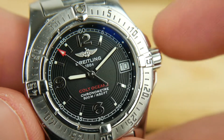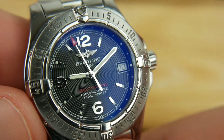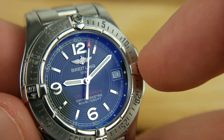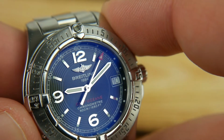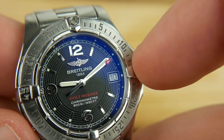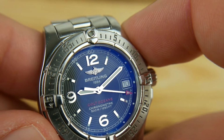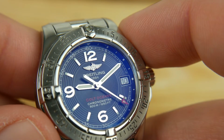We go to set the time and the date doesn't work. It keeps getting stuck between numbers. Reach out to Crown and Caliber. They say, no problem, send it back. After a quick analysis, they say, hey, we can fix it and have it back to you in a couple of weeks. I expressed my concern. Breitling is very stingy with parts. And I was like, look, I don't want you guys to fix it with a date wheel that's not the exact match. They said, no problem, sent it back to Breitling.